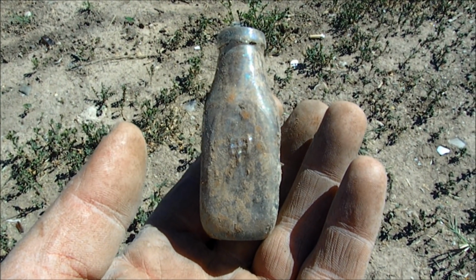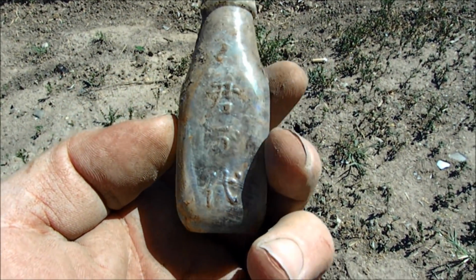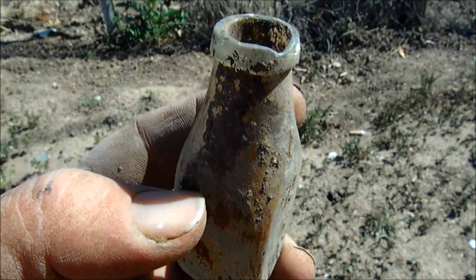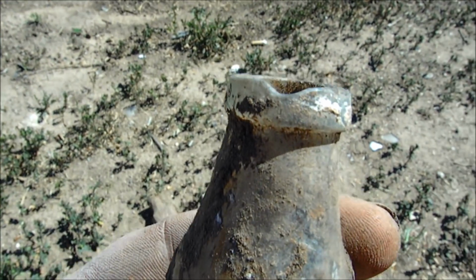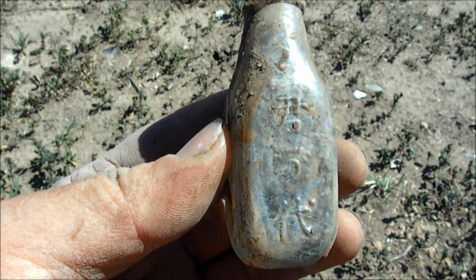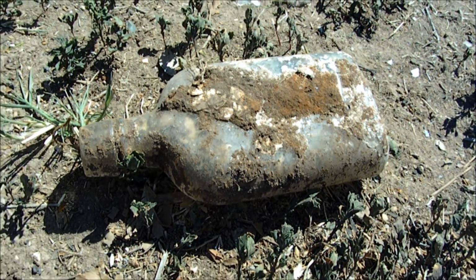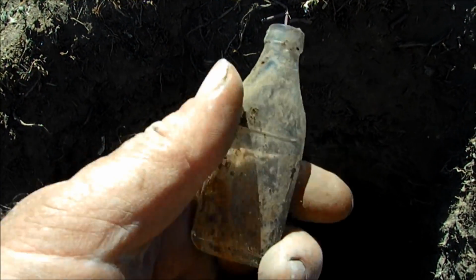All right, I just found another one, but this one is a different shape. It's a squared one. And it is blown in the mold, and no, it's not a chip on the lip. Look how crude that is. Kind of dips down, gets really thin on that one side and thick on the other. I just popped out this half-pint flask. It looks like a 1919, but that doesn't make sense. Oh man, is that what I think it is? It's another Chinese bottle, and yet it's a different style again.